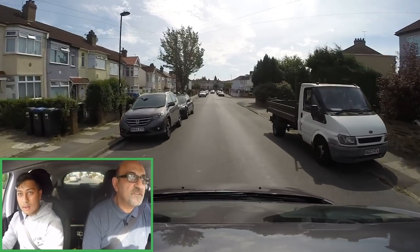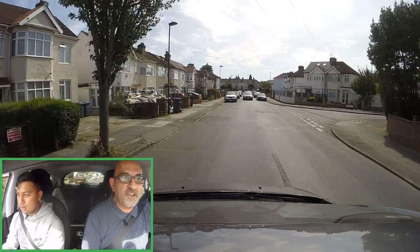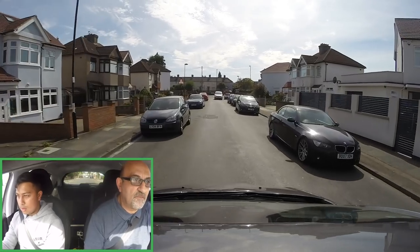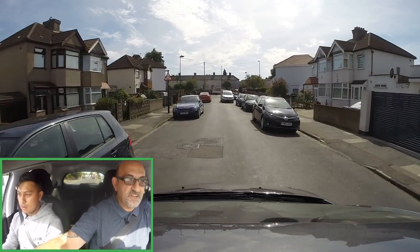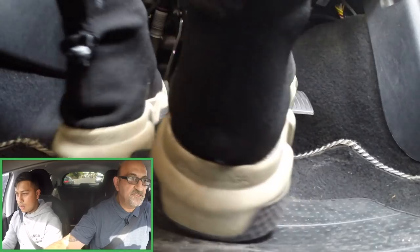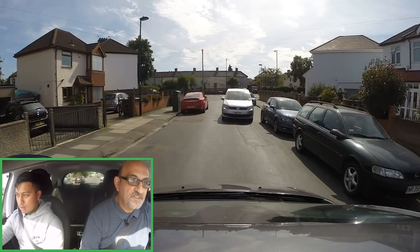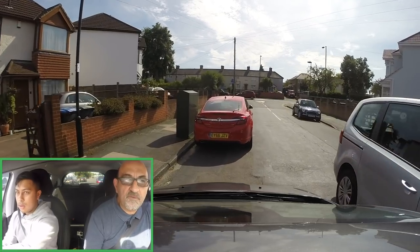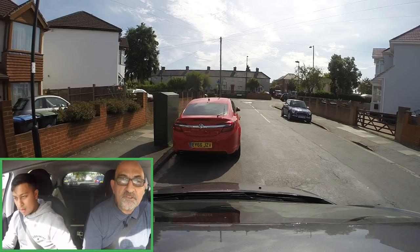Brilliant. Check your mirrors, gently brake, gently brake, steer right a little bit, gently brake. If I have to help you, I will help you. Carry on. That's it. Off the gas a little bit. Gently brake for me. Right, clutch down, gently brake, please, steer left, steer right a little bit quickly, and stop. You see here, we've gone too far. Okay? Right, first gear, please.